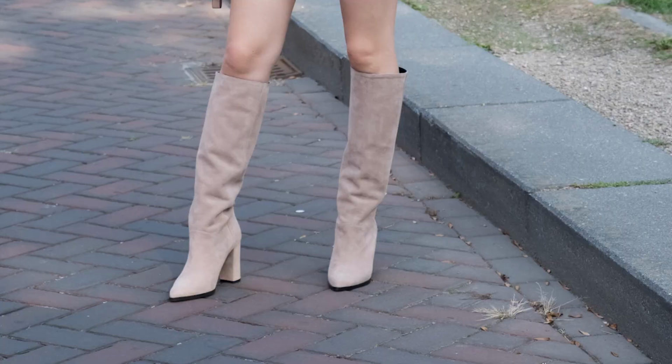This leads us to my newest pair of shoes, which are these beautiful over-the-knee boots. They have a taupe color. I bought them from a local store here in Haarlem, which was about to close, and they had all the shoes at 50 euros. The original price of the boots was 300, and it's a good bargain if you ask me. So I grabbed them immediately.